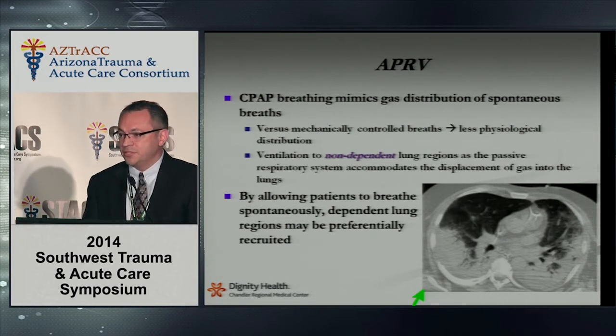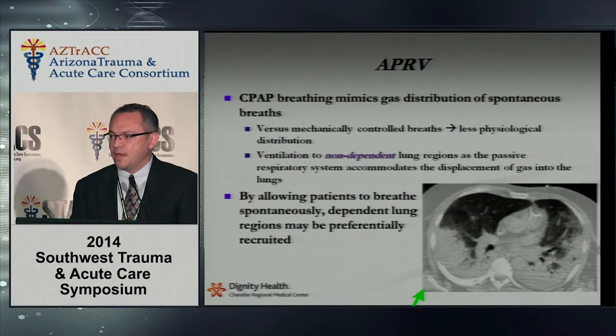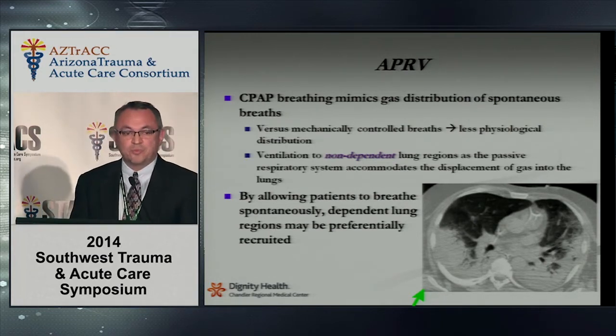APRV allows, again, CPAP breathing. These patients should be spontaneously breathing, so if you paralyze them with neuromuscular blockade, you get rid of some of the spontaneous breathing, and gas distribution will go to the non-dependent areas of the lung. That's really where you don't want to be. You want to be aerating the dependent portion. So allowing a patient to spontaneously breathe allows for dependent lung regions to be recruited, which is where you really want to hit these patients.